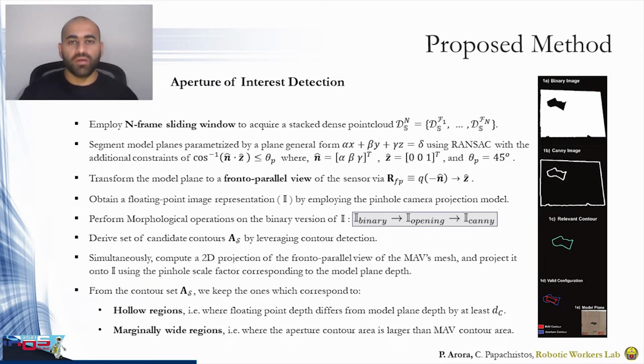Our aperture detection pipeline relies on an n-frame sliding window dense point cloud data DNS, comprising all the incoming point cloud data within a window of size n, transformed and stacked per a common frame Fi to get a dense 3D representation of the local environment. Here, Fi is a frame instantaneously coincident with the sensor frame Fs and inertially aligned. We proceed to perform plane segmentation to extract a major model plane in the general form alpha x plus beta y plus gamma z equal to delta using RANSAC, including an additional constraint to restrain the maximum specified angular deviation of the plane normal from the depth-aligned sensor frame axis, ensuring that the plane does not correspond to the ground plane.